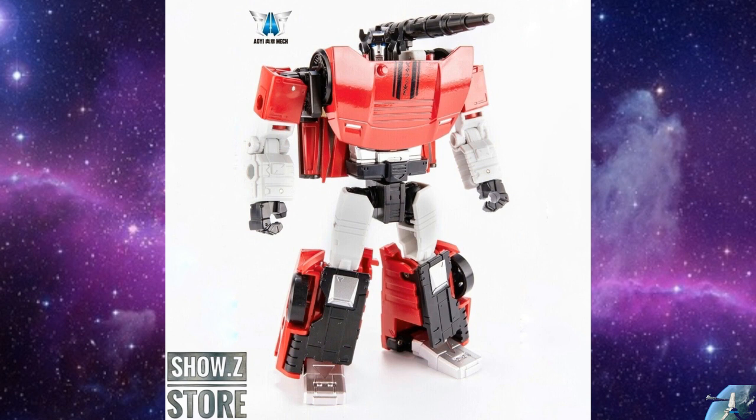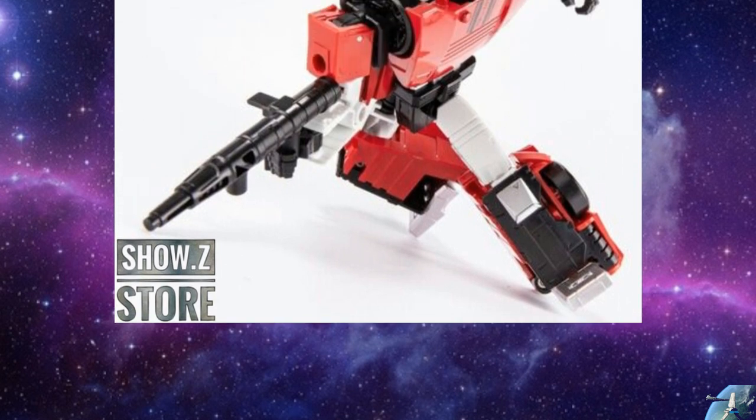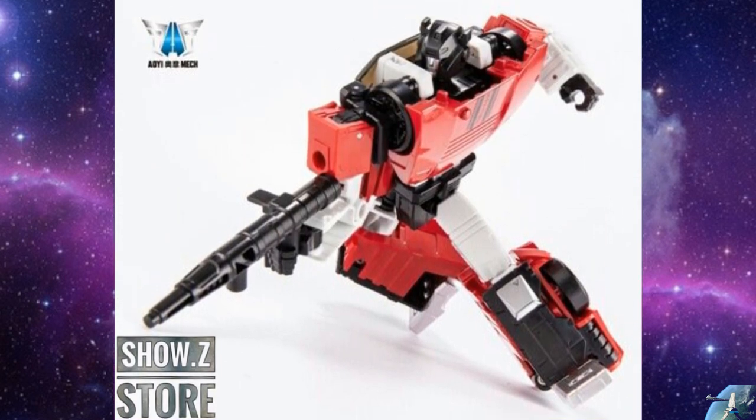My biggest complaints about Siege was they were smaller. They charge $5 more for a smaller figure, and it's not as... It's good, but you don't get the value.